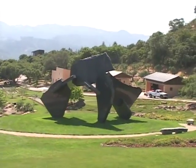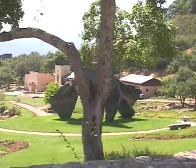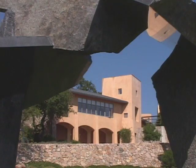Slabs of granite could not be less interesting. But once they'd been assembled, the surprises that you find in the piece are enormous. I mean, even the creator could not have known that as you walk around that piece, there are 1,000 pieces.